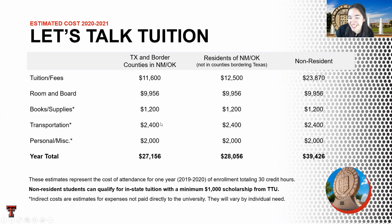And then transportation, this just means, are you going to be traveling home every single weekend? Probably not. So we're estimating cost of travel and all that stuff. But on campus, you could bring your own car if you have one, you totally can, or you really don't have to. We have buses that go all over campus. I used to ride them whenever I was a student. It would take me to my student apartment, and then it would take me to campus. It also takes you to Walmart too. So we have that available for you on campus.